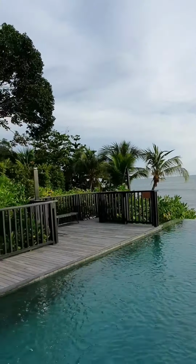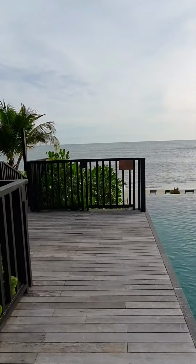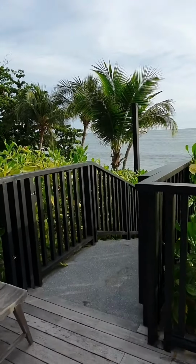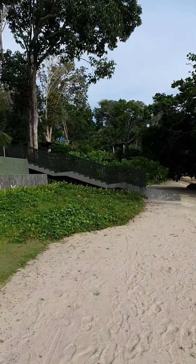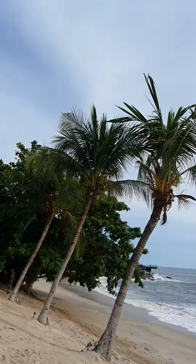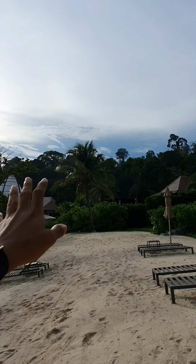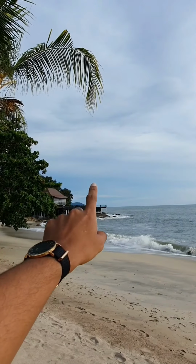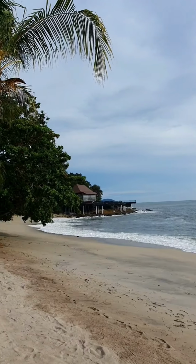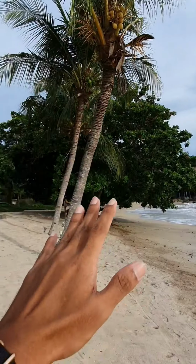Now there's a beach access from the villa. So let me bring you there. Alright, this is the way. The restaurants are over there with a huge general pool. And there's another infinity pool over there, which is very beautiful, called the Horizon. And it's just beside the beautiful turquoise colored dome spas.